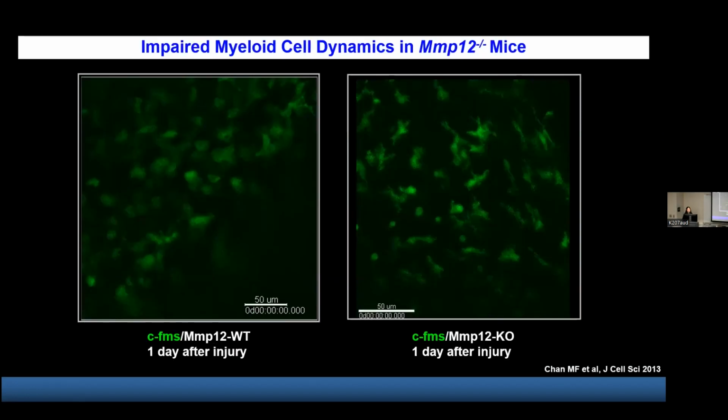I also wanted to see what happens because one of the important processes in corneal fibrosis is inflammation. So I wanted to look at inflammation, or immune cell dynamics, in wild type mice versus the knockout mice. I crossed my knockout mice with a line of mice where all the immune cells were glowing green, basically. So these were just wild type mice.